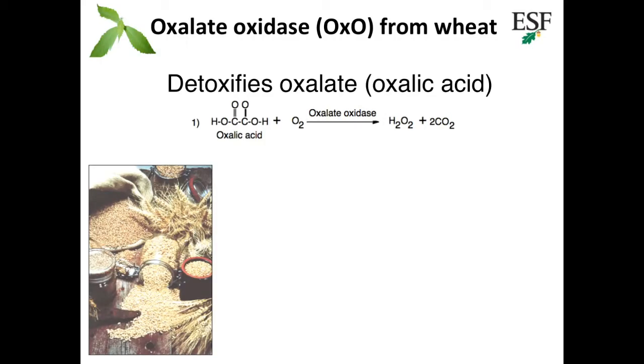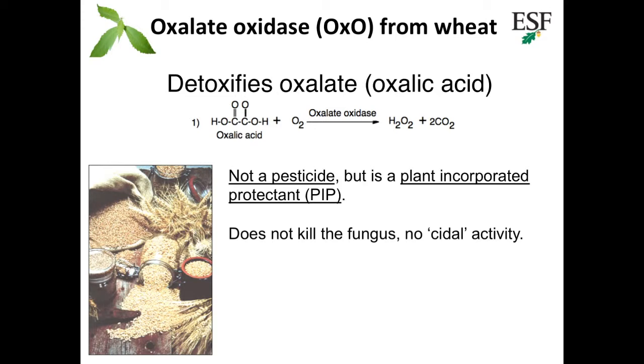Now, what this gene will do is take oxalate and convert it to hydrogen peroxide and carbon dioxide. Both these compounds can be utilized by a plant: hydrogen peroxide for making lignin, carbon dioxide, of course, for making sugars, or it can just be expelled as waste. Now, the neat thing about this particular gene that we really like is that it's not a pesticide. It has no cytotoxic activity. It does not kill the fungus. All it's doing is protecting. So it's not considered a pesticide. It's considered a plant-incorporated protectant, or a PIP, because it is protecting the plant.